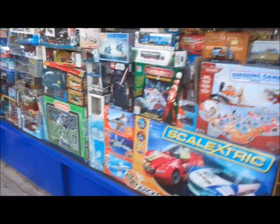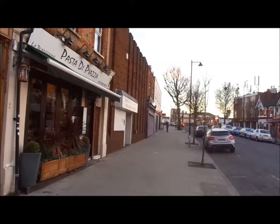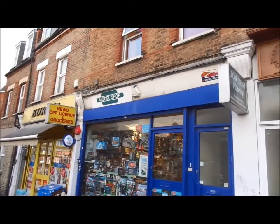Bye. That's the Northfields Model Shop. You can't quite see it, but just up there is Northfields train station on the Piccadilly Line. Come out, turn right, Northfields Model Shop, can't miss it. Woohoo!